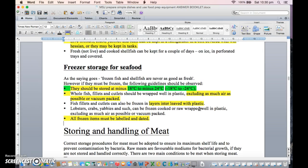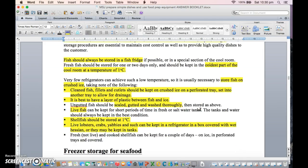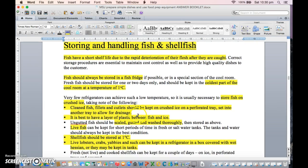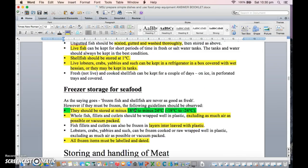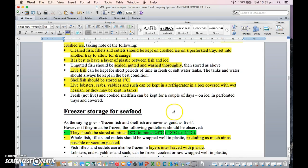So I'm going to stop there for freezer, but I really want you to take note, and we're going to be writing study notes soon, so everything that talks about temperatures for storing and little rules. There could be an exam question that literally says, describe procedures for safe storage of fish and shellfish. For that question, you need to know the majority of that. It's not very much, it's just over half a page of information. You need to know most of that.